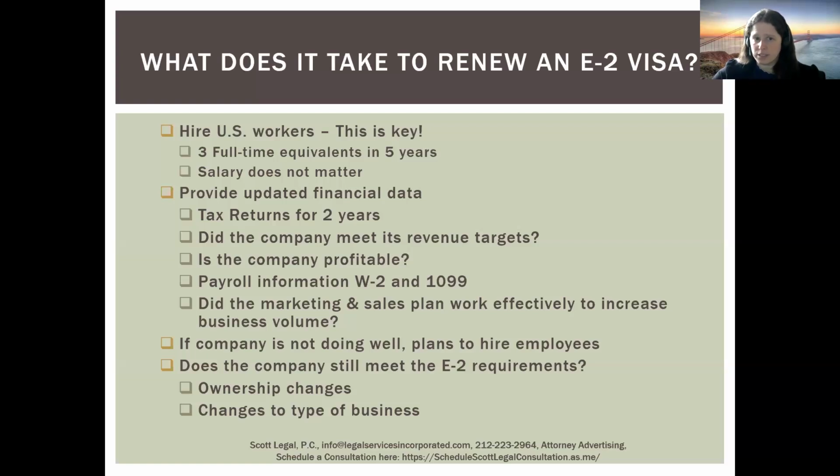Were additional investments made? In an ideal scenario, you're able to show consistent or growing revenues and enough cash flow and profit to support the investor, and then also to support employees. So they will want to see that payroll information. They'll want to see W-2s and 1099s.